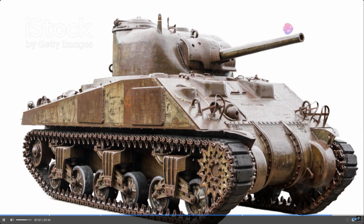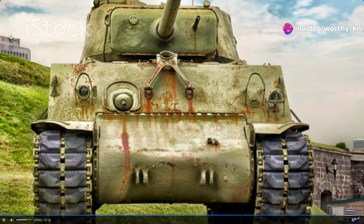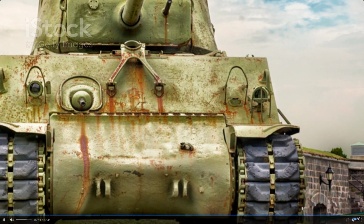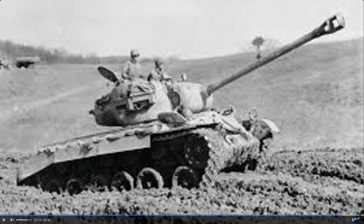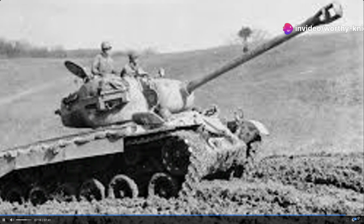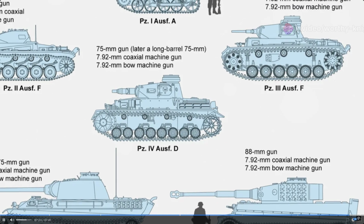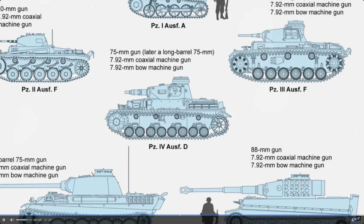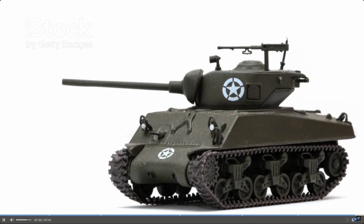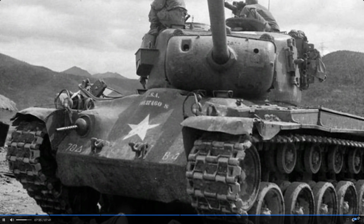The performance of the M4 Sherman, while commendable in many aspects, revealed that its initial design emphasis on mobility and reliability came at the cost of firepower and protection. Reports from the front lines emphasized the need for heavier armor to withstand the powerful guns of German tanks. The Sherman's 75mm gun, while effective against earlier German tank models, proved increasingly inadequate against the sloped armor of the Panther and Tiger. These hard-won lessons from the European theatre spurred the development and eventual deployment of the T26 Pershing heavy tank.